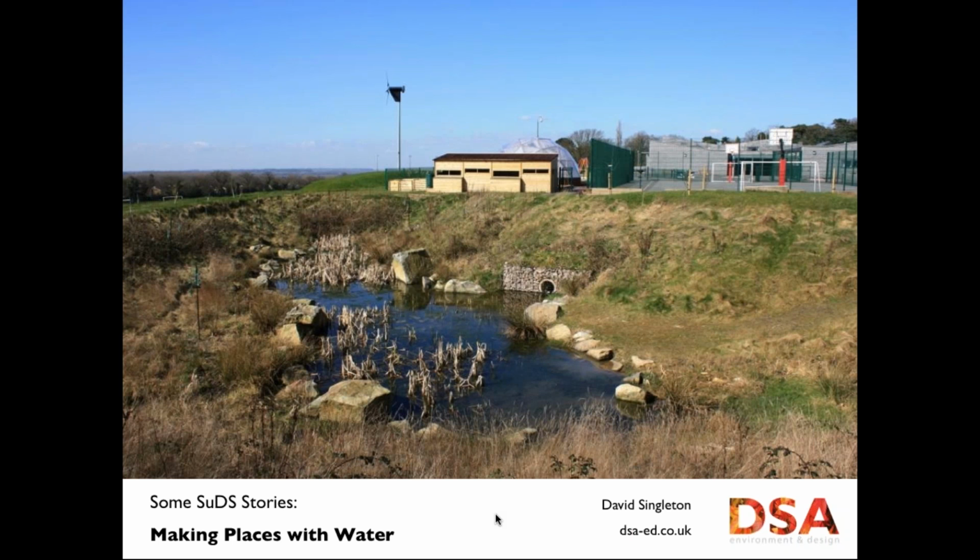What's this scheme? This is called Forest Way School. It's a special needs school near Colville. It's quite elevated, as you can see there. You get a cracking view to the south over the Mees Lowlands character area, if any of you know the area. And what we managed to do here is to persuade teachers at a special school that they didn't need to fence what would typically be regarded as a hazardous feature.